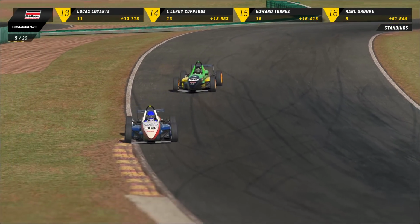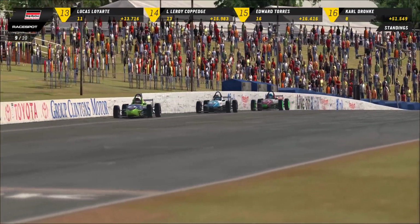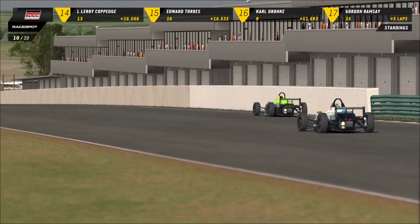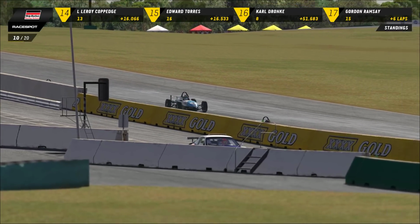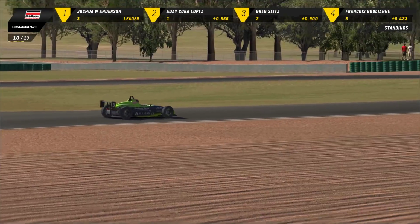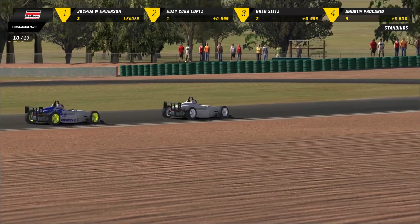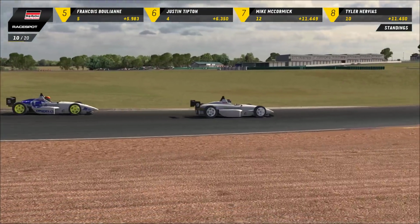And looking back out front here, Alvin, Josh Anderson seems to stretch a little bit of a gap over Lopez, and now that number 3 machine has breathing room he didn't have before. Seitz might just start taking the fight to Lopez here, as they're going to be halfway next time by. We may see a battle here for P2 really soon, as Josh Anderson definitely got a way better run than Adecobo Lopez. That is pretty surprising, considering the pace that Lopez has shown throughout the season so far.